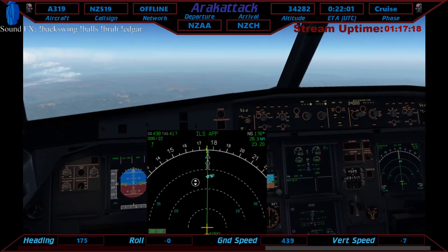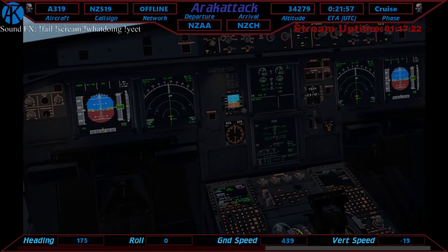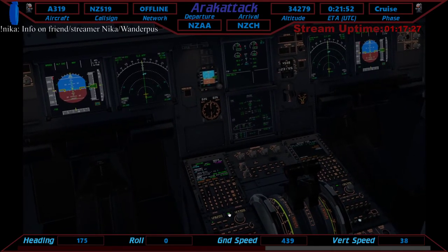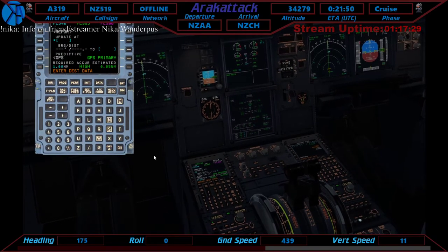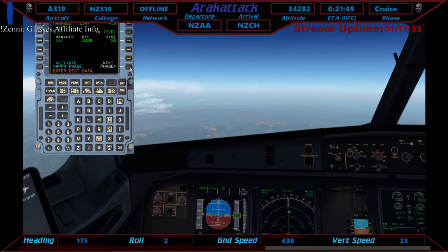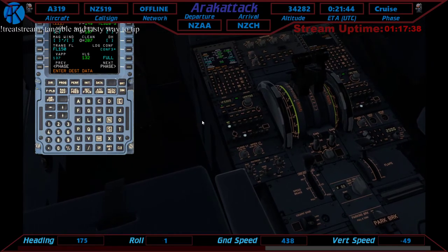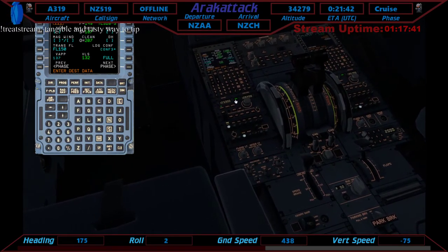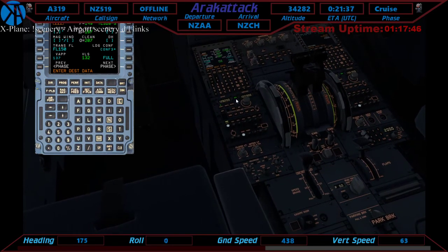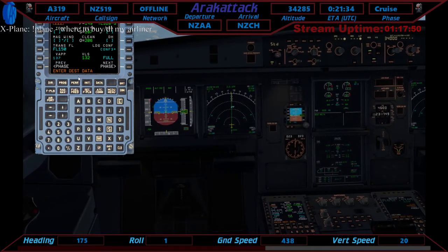We're about 25 miles out. Gonna ask for destination data. Alright, let's go ahead and switch this over. Oh, that's 123.2.